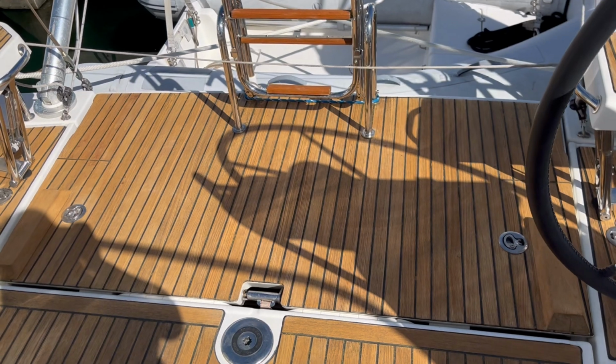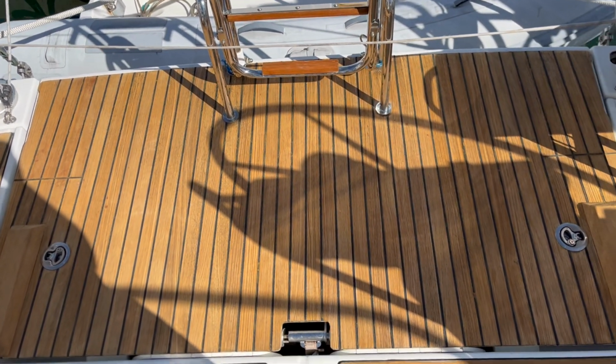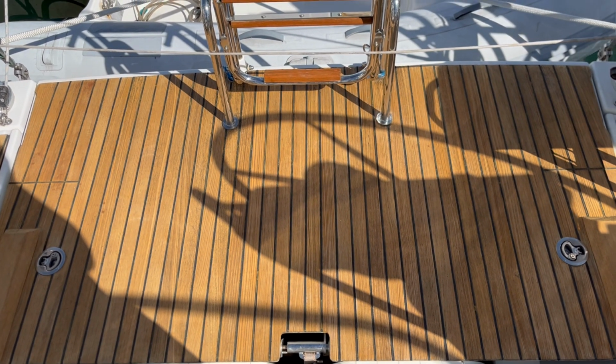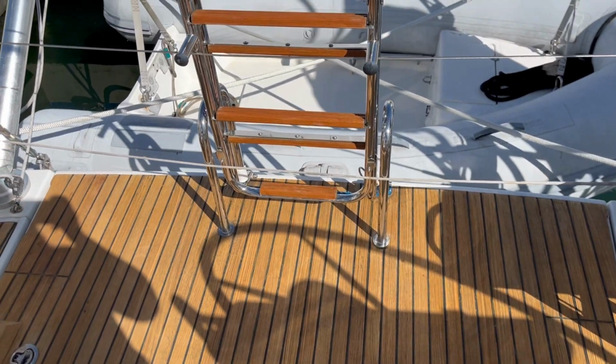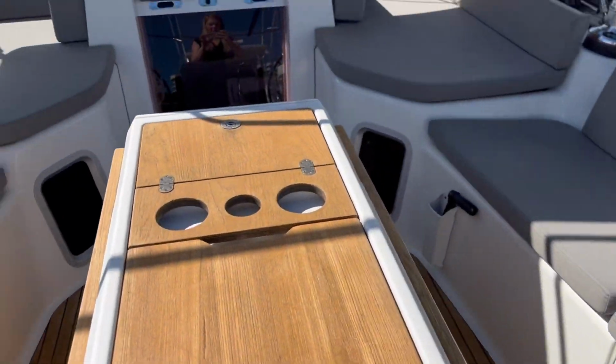and the pneumatic swim platform that folds down to reveal the generator under the floorboards, and a wonderful 2-level swim platform, perfect for diving, snorkeling, any sort of water sports.